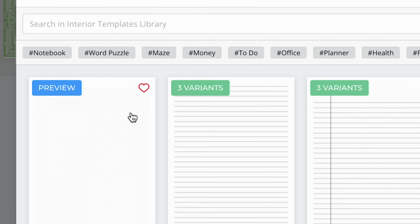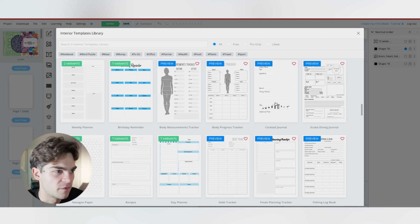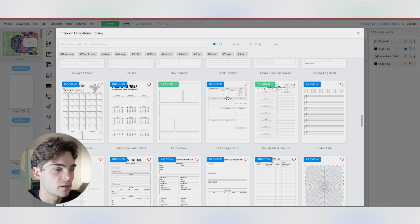So the interior is even easier. All you gotta do is click on the interior tab, then choose one of these templates. So you have a bunch of different templates here, and you can add quotes to them, you can add logos to them. But for this one, since it's a blood pressure tracker, we're gonna see if we can find something along those lines.